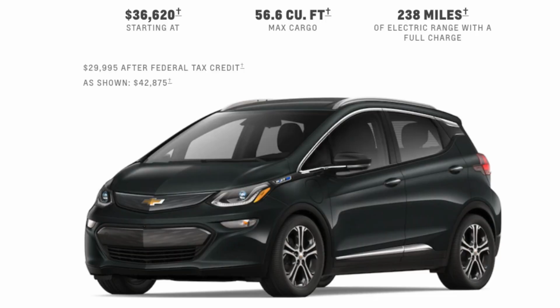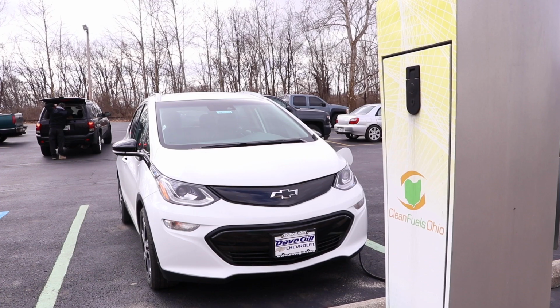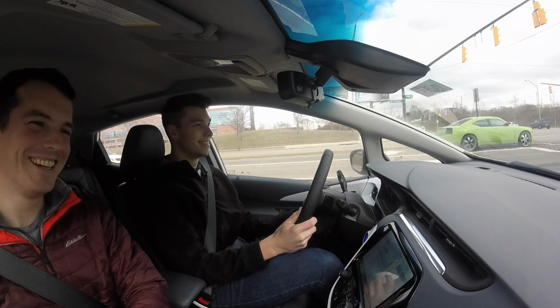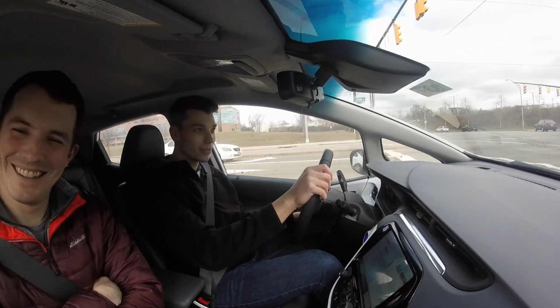2019 Chevy Bolt. Probably the best bang for your buck electric car on the market right now, with a ticket price of just under $37,000 and an EPA estimated range of 238 miles. It's a good option to consider when switching from a gas car. Fortunately, I got to test drive one last week, so here's what I thought about the affordable electric car from Chevrolet.